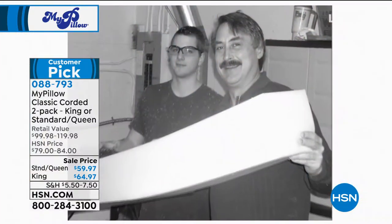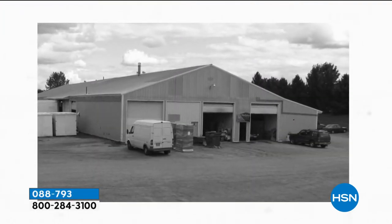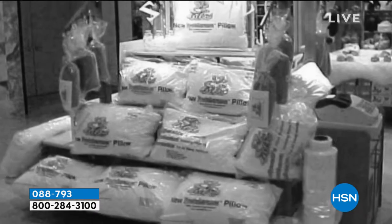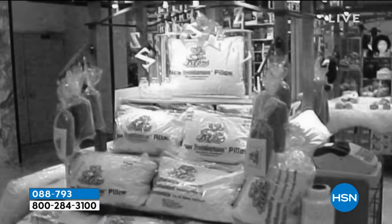We had my son and I, that's a machine I had to invent when I first came up with it. I had to learn how to sew. We worked out of that little corner garage there. And this is after I actually came up with the pillow, but I was turned down everywhere. And they said, Mike, why don't you do a kiosk? I said, well, how do you spell that?